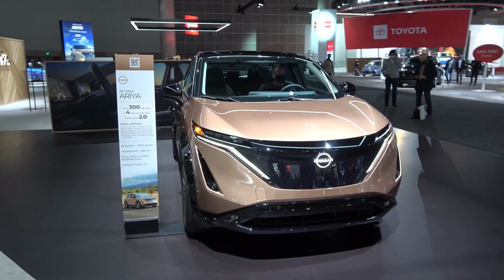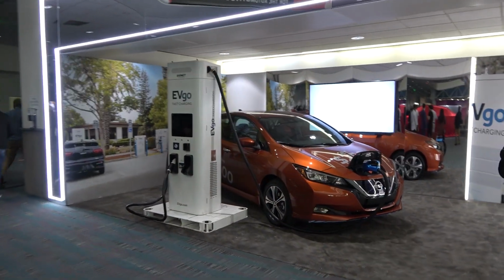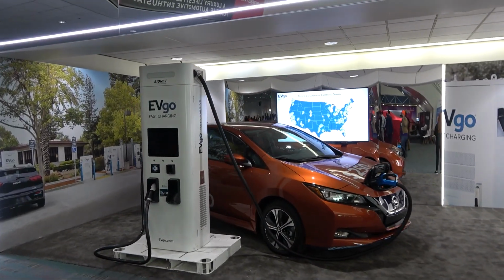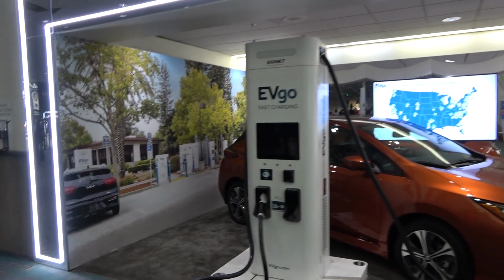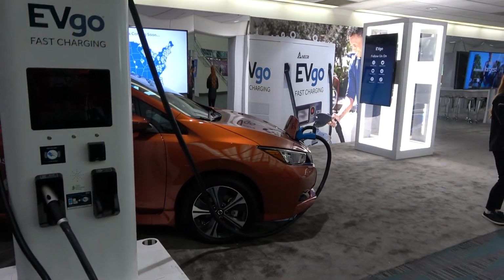It's a $500 reservation. It's a fully refundable deposit, but if you go through with the purchase, you get a $500 EVgo credit. And EVgo is expanding their network throughout the country, and that's basically like free $500, or $500 off the price of a Nissan Ariya. So that's really, really impressive.